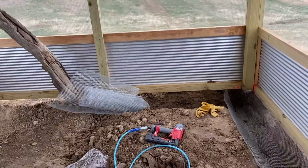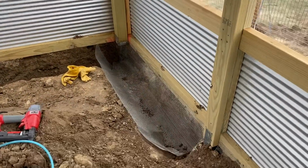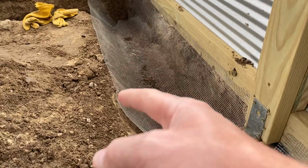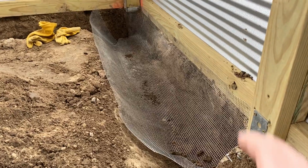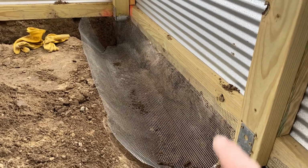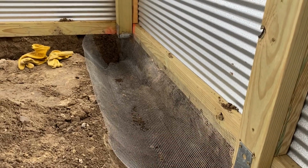But today's project, I'm digging a 1 foot wide, 1 foot deep trench, and I'm putting this 24-inch wide, 1/4-inch mesh on the inside, and I'm going to backfill that. That'll help with predator control, hopefully, so if they start digging down from the outside, they'll hit that. I do plan on putting stuff on the outside also, so they'll dig into that. We'll see what happens with that.